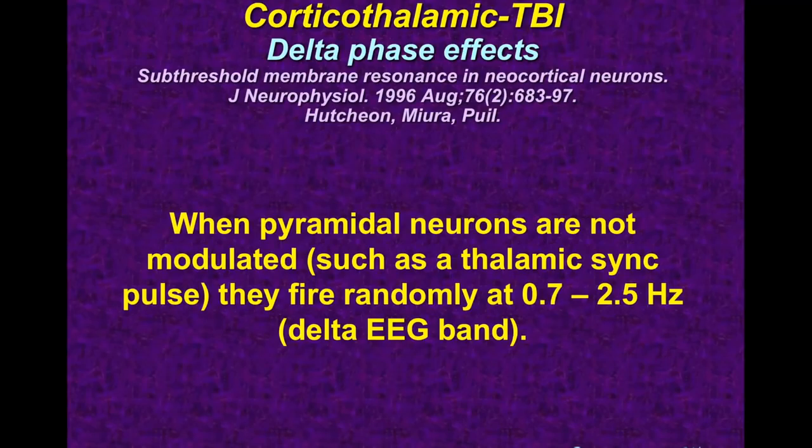One of the things about most TBIs in general is that not only do we see delta changes, but we also see delta phase problems. We see delta phase problems because if those networks get slowed in any fashion, the phase is going to drift in the areas that have been damaged or slowed down. In the case of the thalamocortical disconnect, we really don't see an increase in delta, probably because the networks are not really damaged, but they are disconnected. They're not damaged, but we see huge delta phase effects with a thalamocortical disconnect.